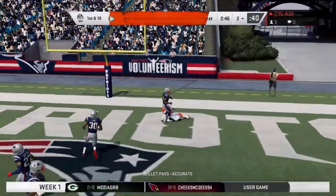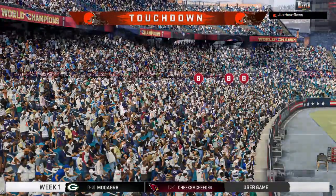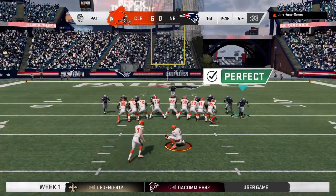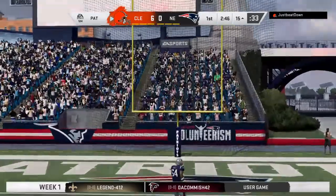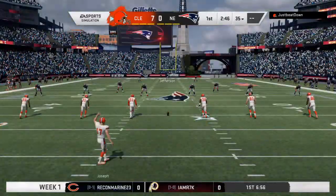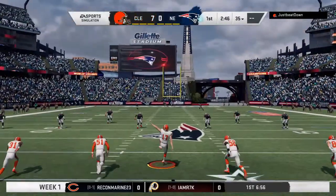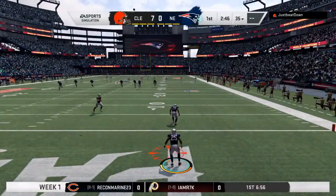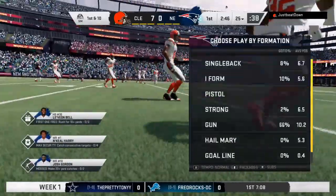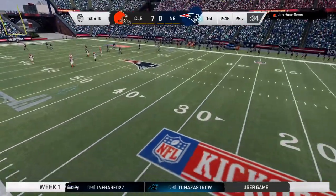Let's see what kind. And that's going to be caught for a Browns touchdown. Damian Radley there to make the grab. And the Browns take it right down the field and score on the opening drive. Point after, right down the middle. And that makes the score 7-0. Joseph now to kick this one away. Take over first and 10 at their own 25-yard line.